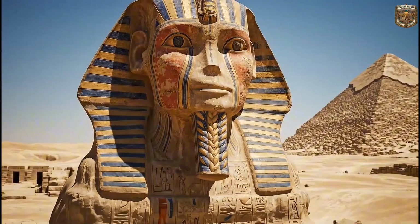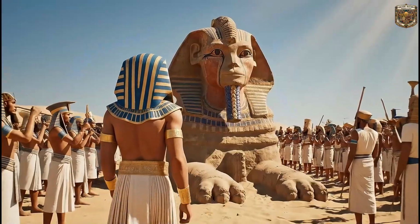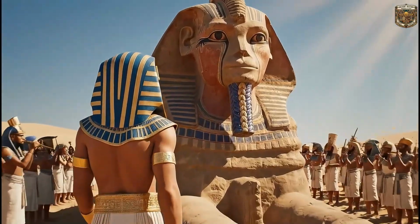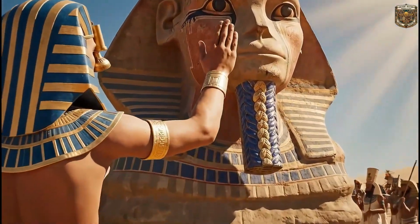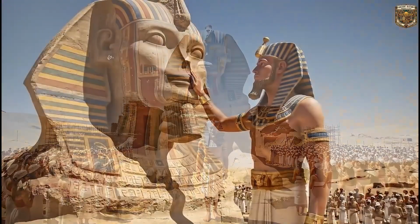Pharaoh Khafre himself stepped forward, placed his hand upon the statue's cheek, and declared, "From this day you will bear my image and the soul of the god Ra. Guard Egypt from all darkness."